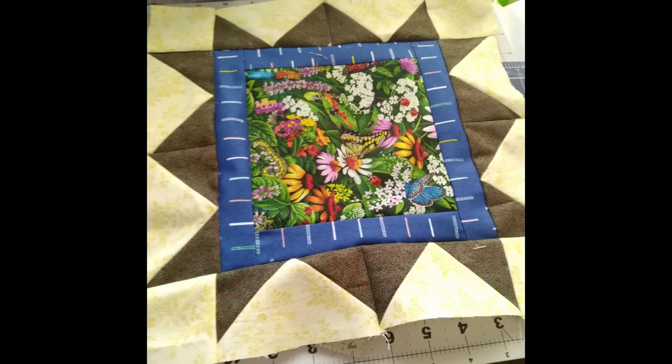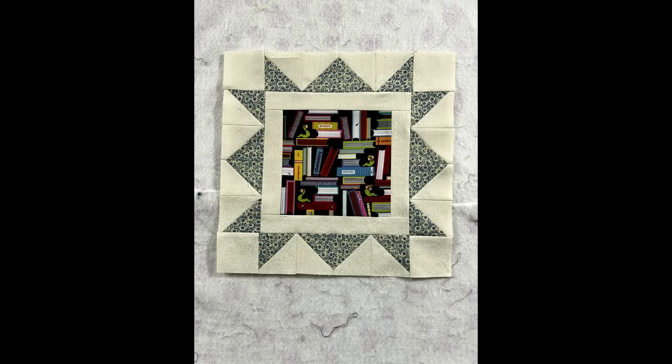And Deborah's got this gorgeous, I don't know, like meadow. That's the word I'm looking for. It's kind of like a meadow fabric, like with the butterflies and all the pretty flowers. See, Dina, she's got books in the center. She said definitely talking about her favorite teacher means talking about books. That's just perfect in there.